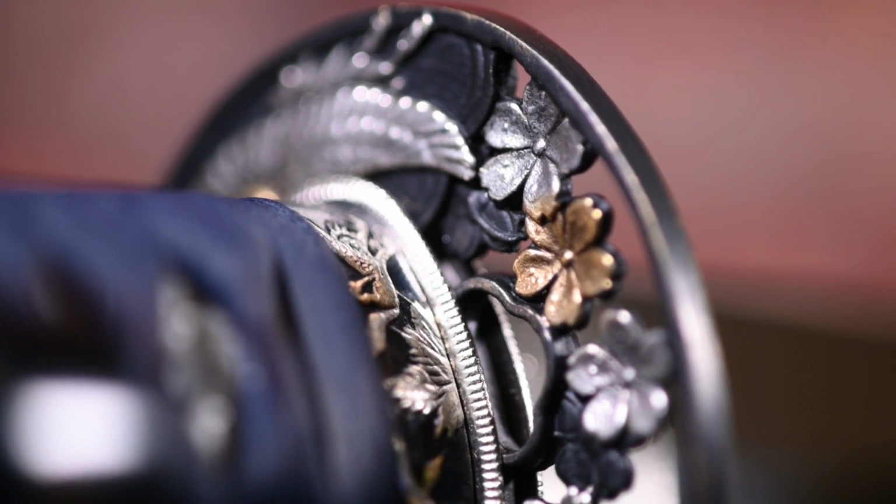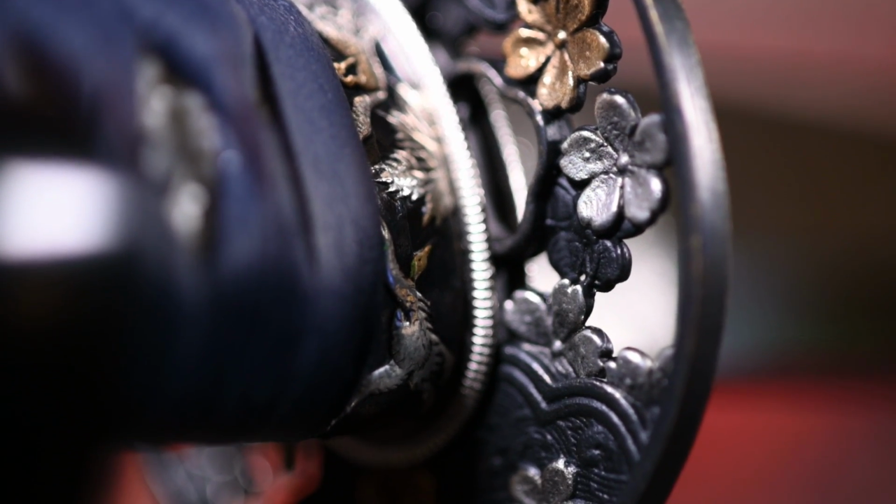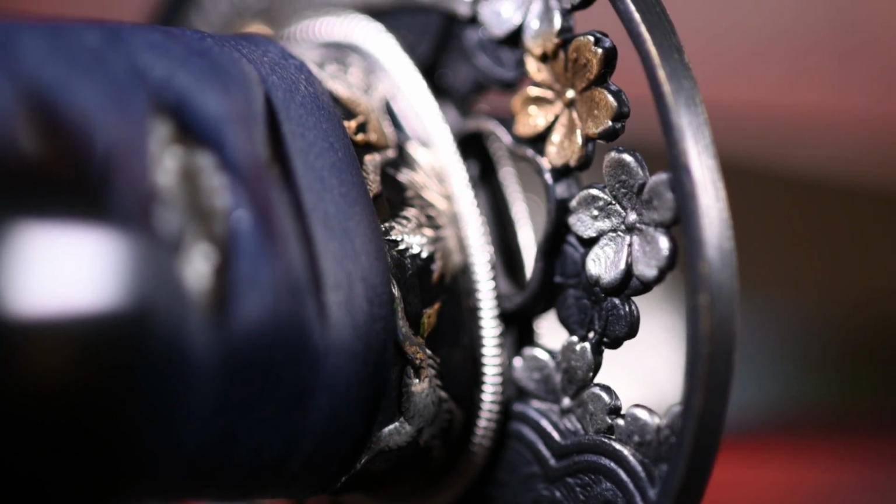And if you go to the tsuba, guys, this is like a flower petal, bird on a stalk type of thing, flowers and birds. I like it. I like the little gold tones of the rose petals. I like the detail of also the bird. As you can see, the feather details of the bird look really nice.